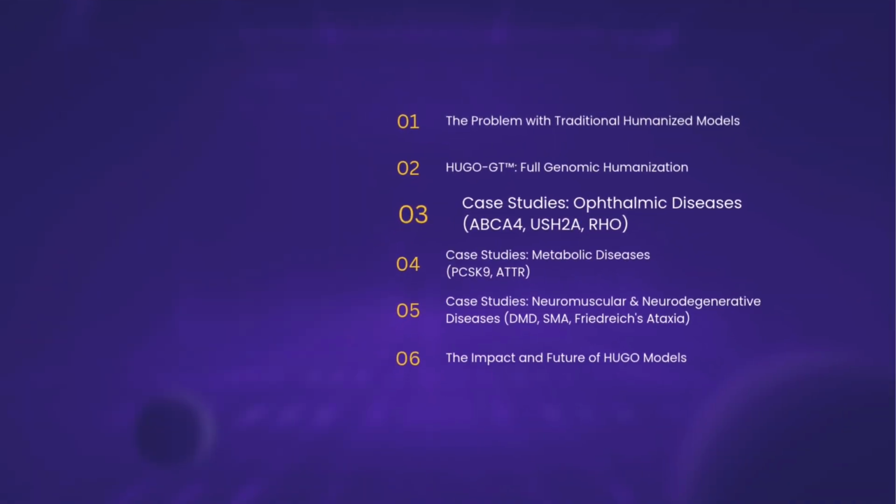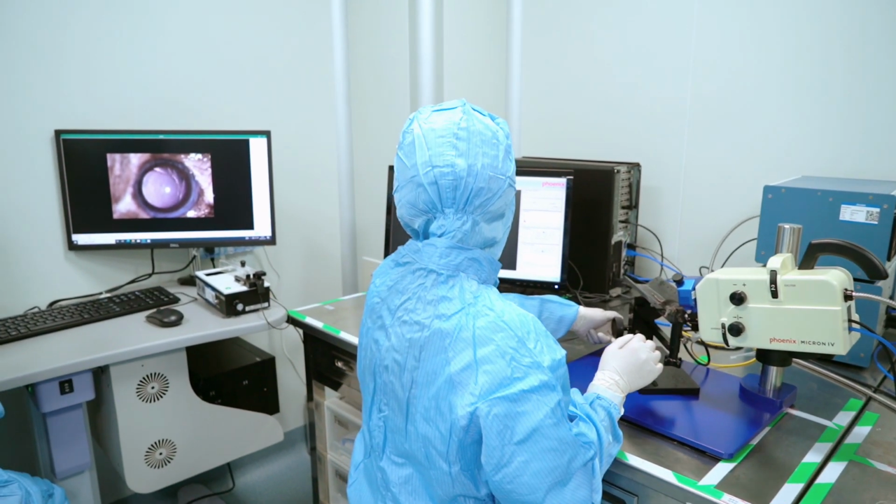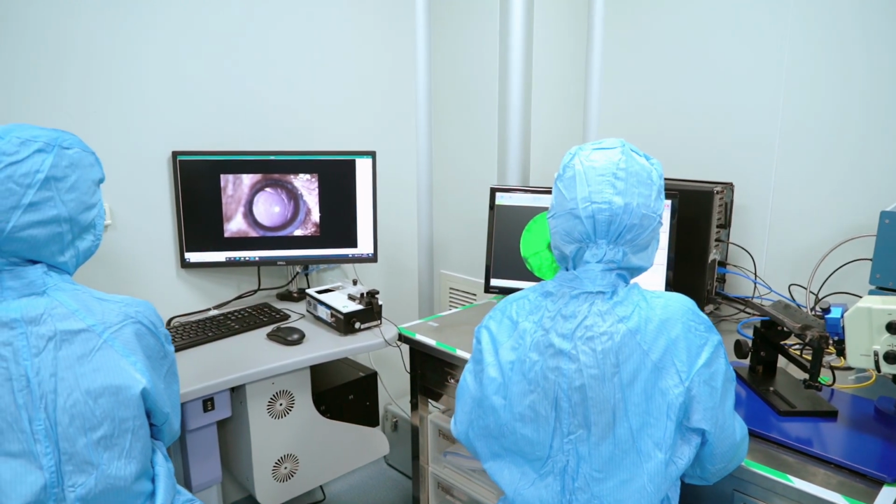Let's get into some examples. Which gene do you want to talk about first? Well, let's talk about the ophthalmic disease, the eye disease. Yeah, because that is actually the platform we were developing when I first joined Cyagen. We developed this eye disease CRO platform together with all those eye disease models.